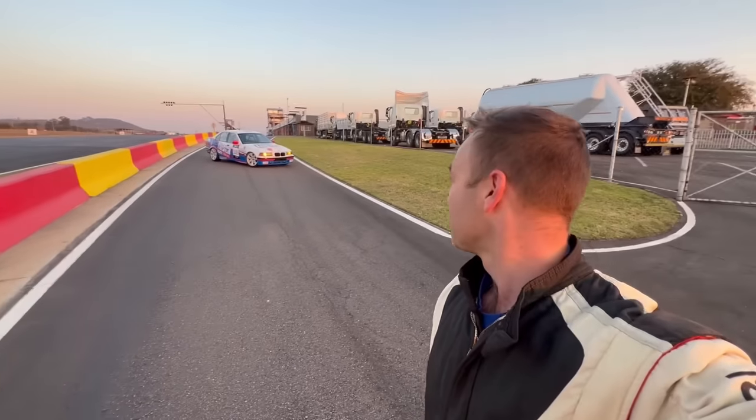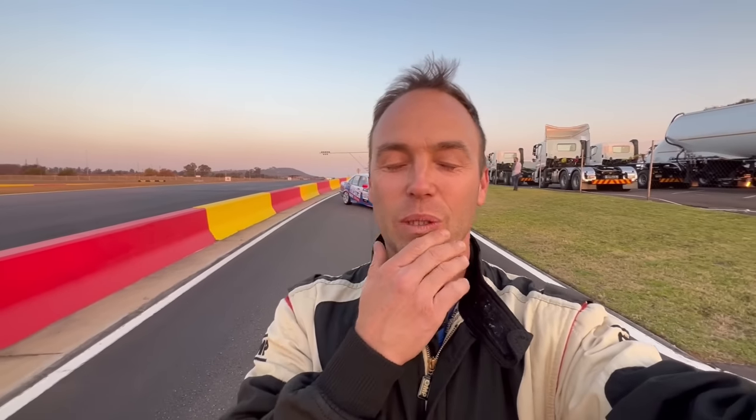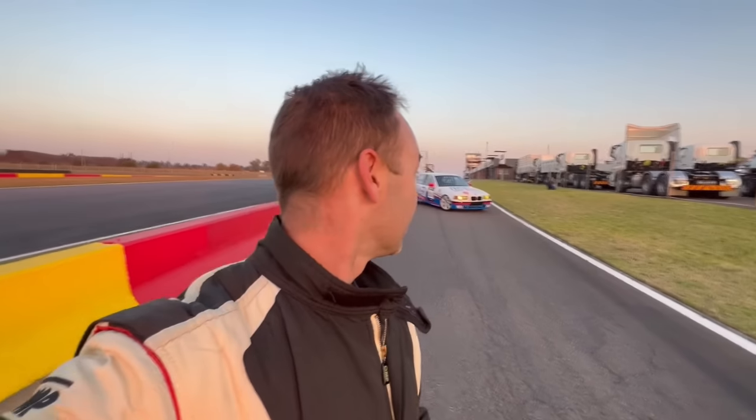All right, so what a day it's been. Busy taking some pictures. I mean, just look at that beast. What an epic day. We got some problems with oil leaks. That's pretty much the only thing. The car pulls so well, it handles well. I'm just over the moon with how good this car is.